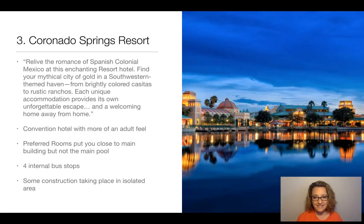Coronado Springs is isolated to one area, and so it's fairly easy to avoid it and really not notice it, especially if you're in a preferred room, because they are on the opposite side of the main building from where the construction is taking place. So the construction here does not bother me. I have stayed here while the construction was going on, and I didn't find it to be a problem.